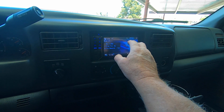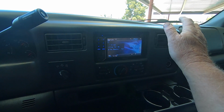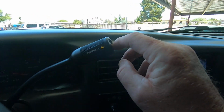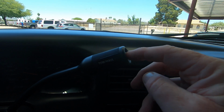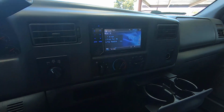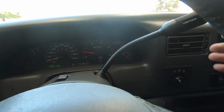All right, this is not navigation or backup camera. It's just CD player, radio, okay? Let me turn that down so you can hear me. There's overdrive, tow haul on and off. All right, what else?